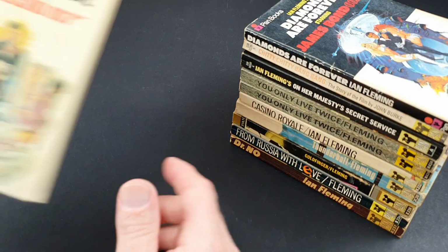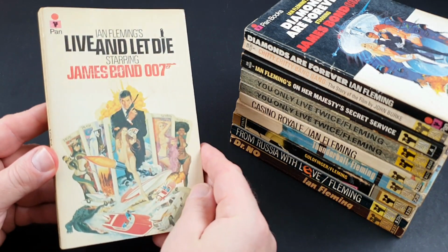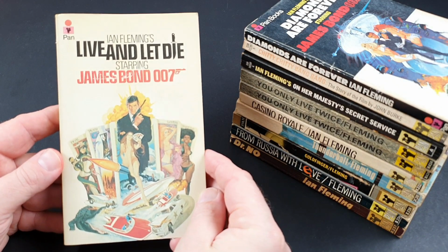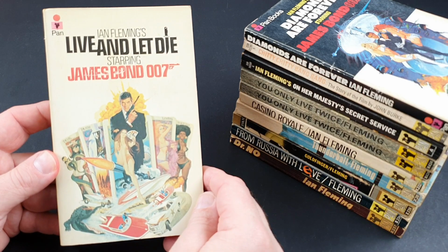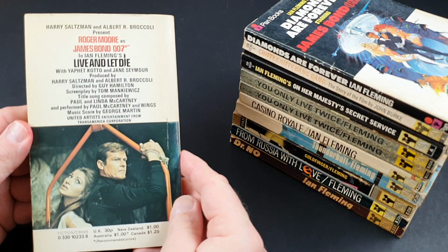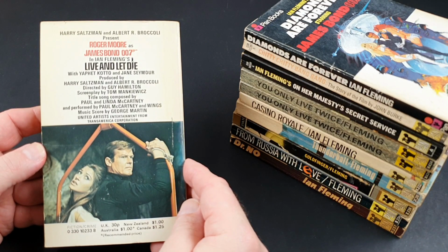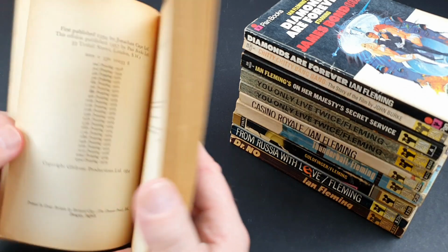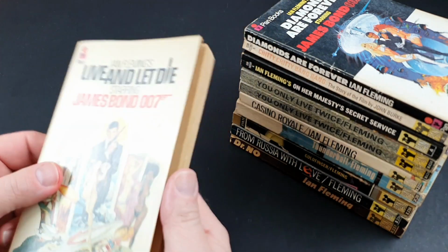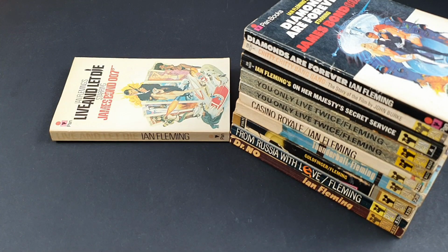Next one we've got is Live and Let Die, which was the film for 1973. It's got a really nice painted jacket. One of the movie posters put onto the jacket there. Still of Roger Moore and Jane Seymour there on the back. Really good book. This is one of my favourites of the Fleming novels. This one dated 1973. That's Live and Let Die.